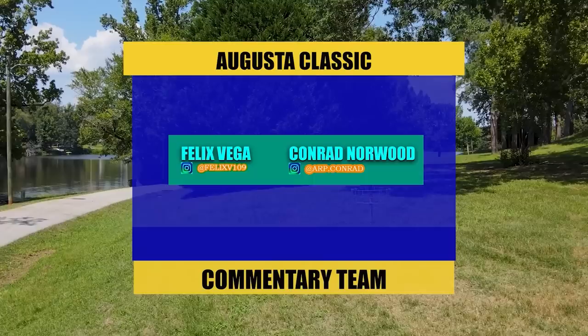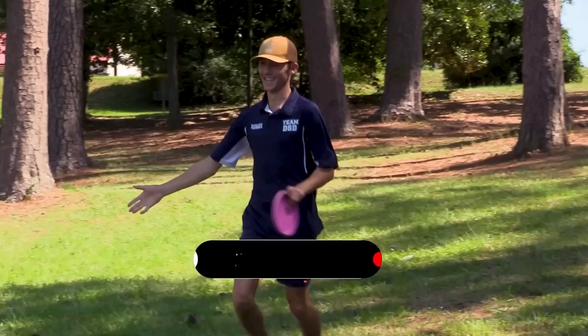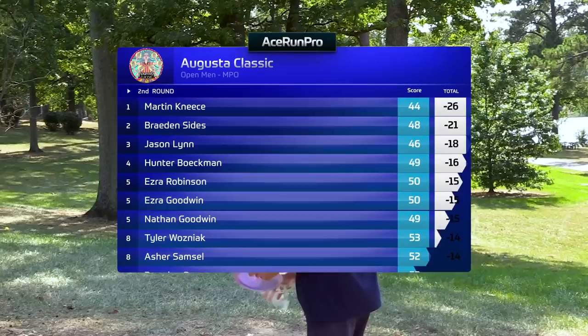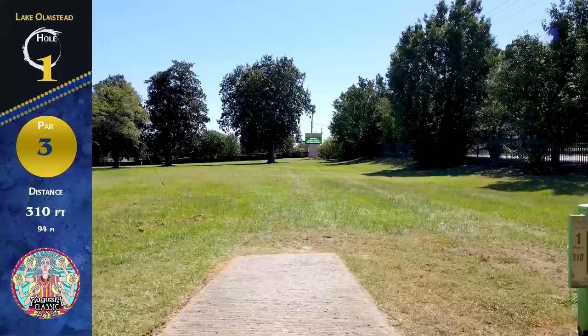Conrad, we're back here on the same track, Lake O. We saw lots of swings during round two. What can we expect here in round three? Round three, we expect to see a show. I said that these holes were not birdie or die, but they may be if anyone is trying to catch Martin Kneece. Braden is 5 strokes back from him, and Jason and Hunter are on the card trying to make a push as well. We have a couple of other players on the chase making a push.